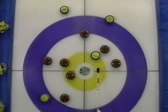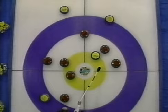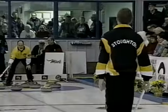Back line. So they're worried about those red rocks on the left-hand side of the house, and they want to cut off that promotion there. You can see quarter. I just don't know the ice. What do you figure? Well, yeah, I know.